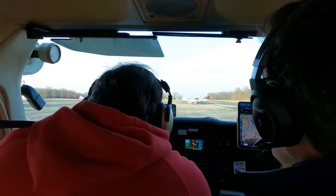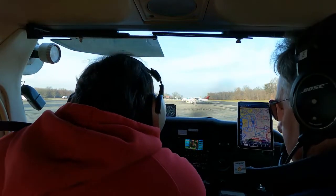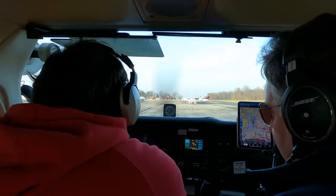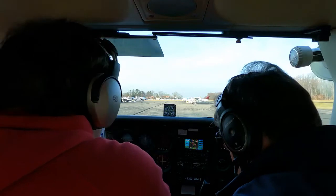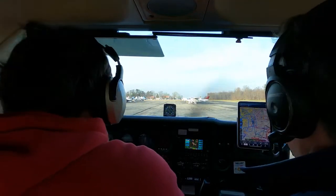So we have our navigation. And let's do our strobe too. So it's probably not a great idea to have the taxi and the takeoff light on at the same time, just because they don't really do anything together. So we'll get rid of one because we don't need a taxi light. Okay.